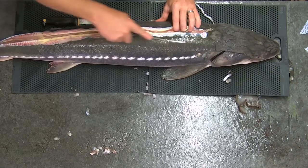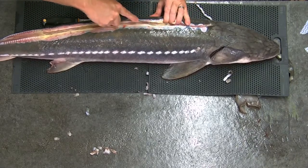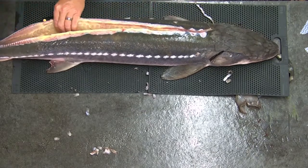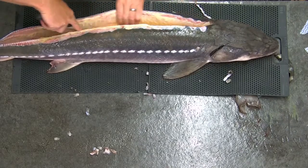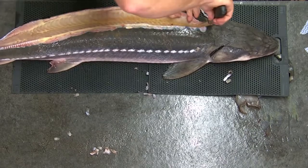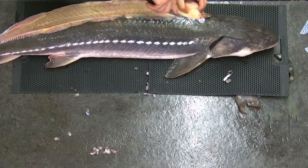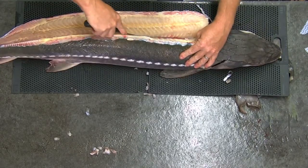to the tail. You're just going to continue to make that incision just like you would on a back strap. Work your way down. Run that knife right down that edge, working that fillet down. Cleaning that edge a little bit, getting down. And so now you can see I'm getting down here and I'm starting to get into that gut lining.